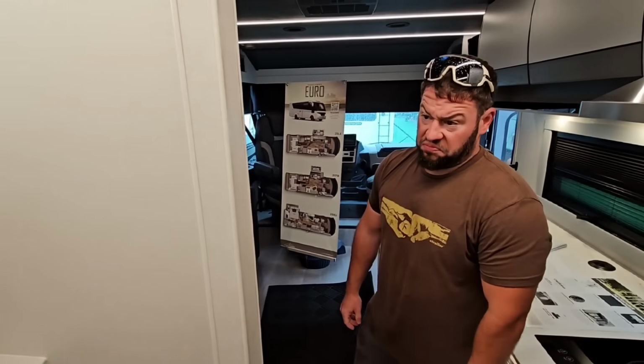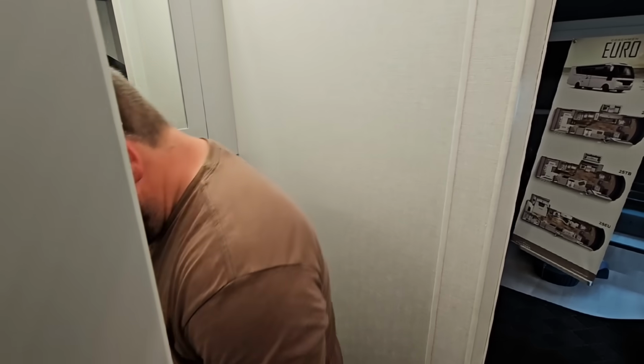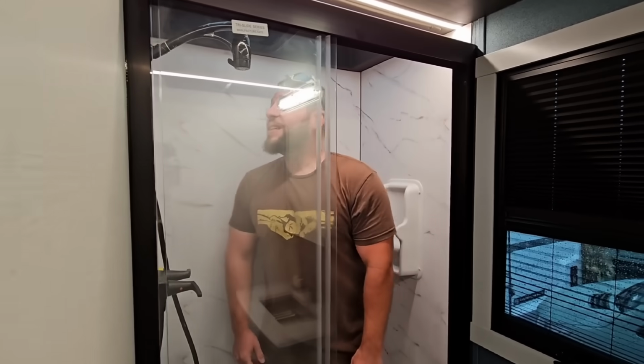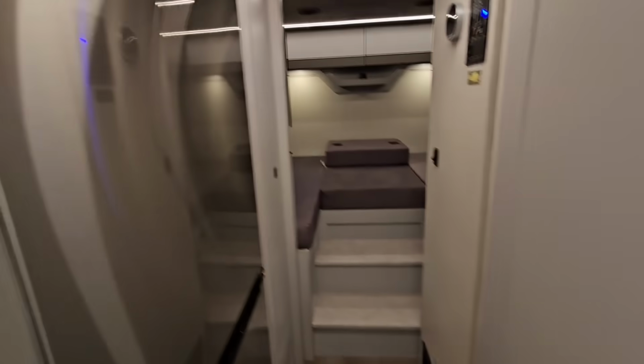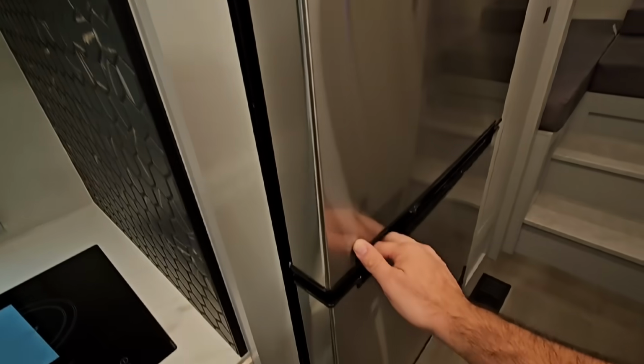Yeah. What do you think of the bathroom? Not bad. Still got some space, more than I thought when I got in here. Have to be like this a little bit, but you know, still got a shower. It's not too bad for the size of RV you're getting with this. No. Then we have the GE Profile 12-volt refrigerator with freezer beneath it.